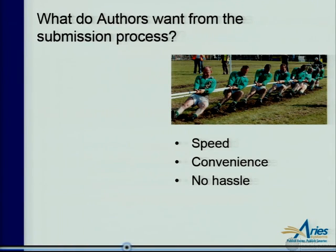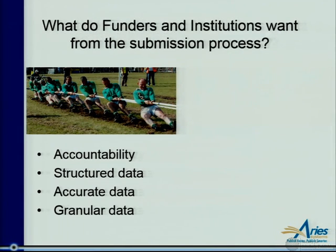So what do authors want from the submission process? They want speed, convenience. They just want to upload their files and be done. No hassle. On the other hand, what do funders want?